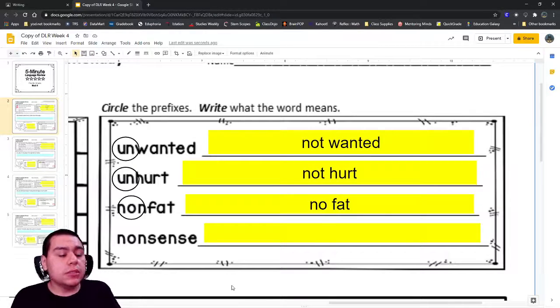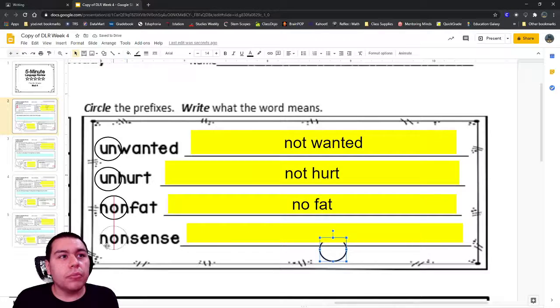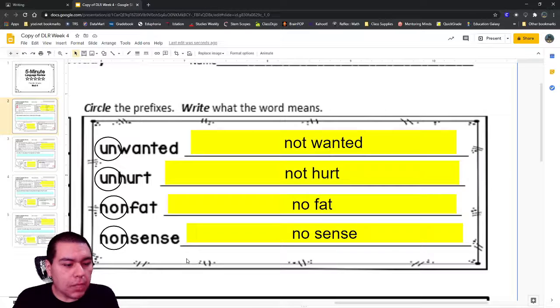Next word, nonsense. Who knows what the prefix is there? Kylie, what's the prefix in nonsense? No sense. What's the prefix? Oh, no. Non. But thank you for all the other information. That was what I was going to ask next. So our prefix again is non, and you're right. When I put it together, it means no sense. When you say that something is nonsense, you're saying that whatever it is makes no sense. People usually use this word when they're playing around or being silly. They're saying that whatever you're doing or saying makes no sense, no reason for you to be saying or doing that.